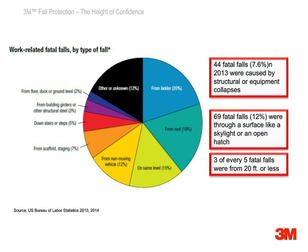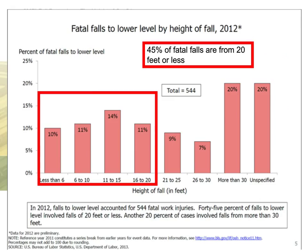Many of those falls are less than 20 feet. When you dig into the statistics, you start to see that falling from less than 20 feet is about 45% of all falls, and we're going to talk about what that damage can do to a body in just a moment.